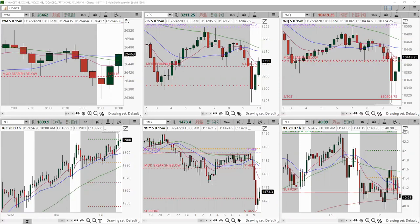Come on, YM. Here we go. Come on. We printed a 68. 70. We have a 70 in the bag. One more tick to 75. We have the other target at 75. The next spot is 475 and 480.